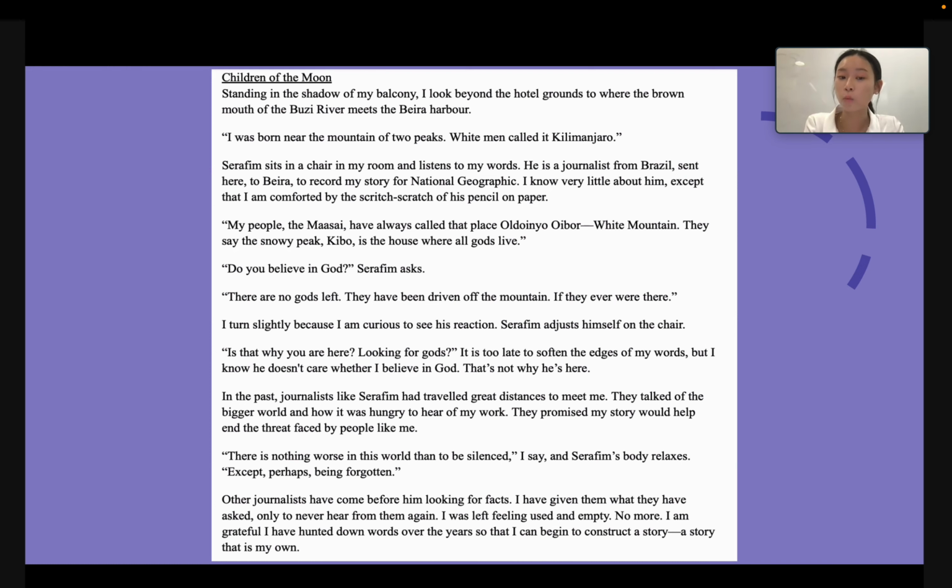"They talked of the bigger world and how it was hungry to hear my work. They promised my story would help end the threat faced by people like me." Interesting. So from this paragraph, I'm getting still that theme of storytelling, how storytelling can really help raise awareness about maybe the experiences of others.